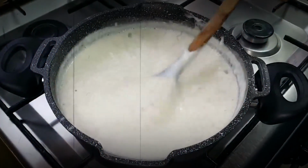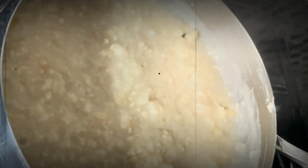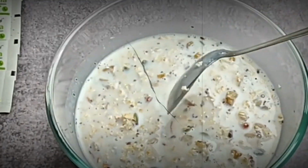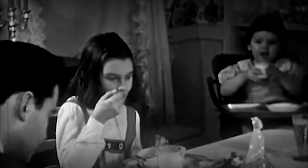It nourished both body and soul, proving that even the plainest ingredients, when prepared with care, could become a meal worth waking up for. Today, this recipe remains a cozy, wallet-friendly breakfast that invites us to slow down, savor warmth, and appreciate the quiet comforts of a simpler time.